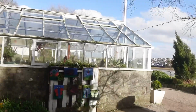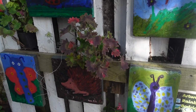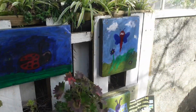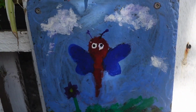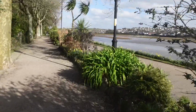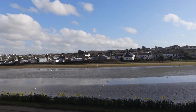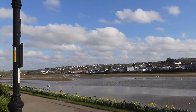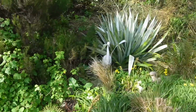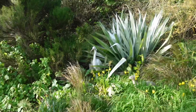Alright, it's like a greenhouse here. And some artwork created by the Rainbow Fish class at Driggy Academy. Oh, I like him. It's a nice little cottage to live in. So on the other side of the estuary is Hayle town. It just keeps going on and on, because like I said, Hayle's a very long town. Like a little otter. And like a crane or some form of bird.